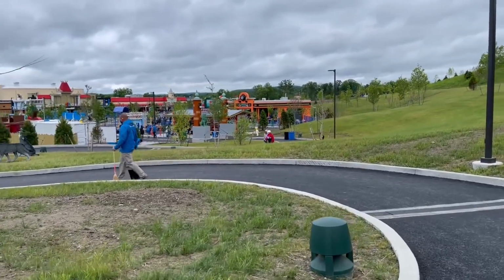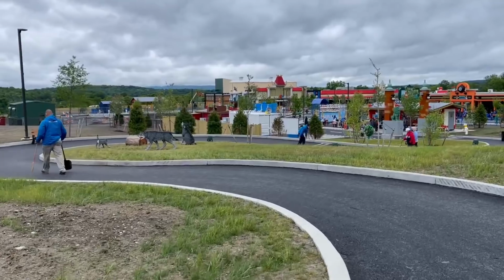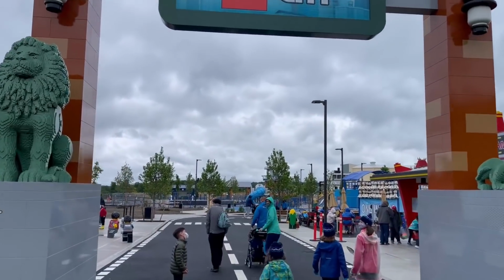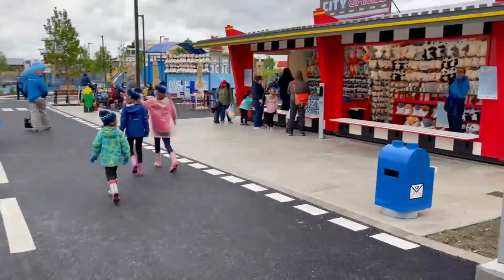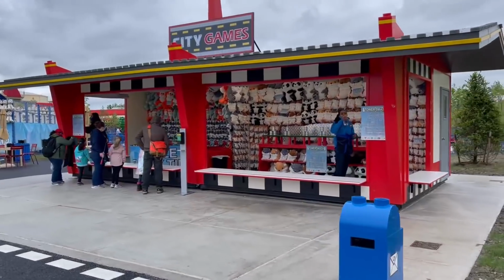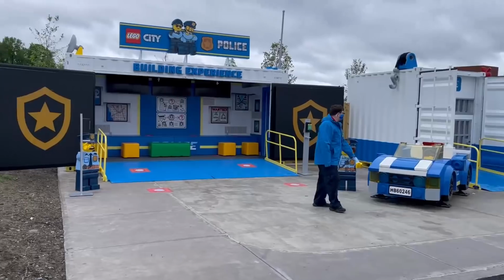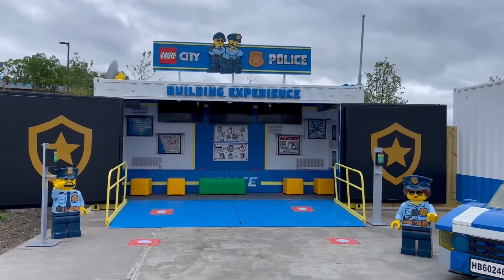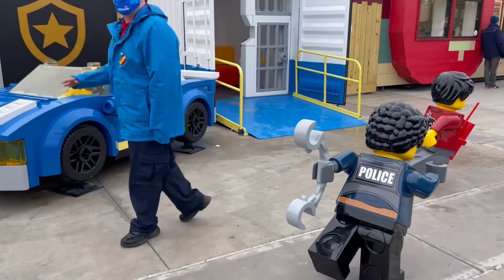Leaving the Lego Castle Land and walking this little pathway to the Lego City. Here is the Lego City, literally paved like a city. To the right we have some more pay-to-play games, and on the left is another building experience with the city police and some really cool Lego car photo ops.